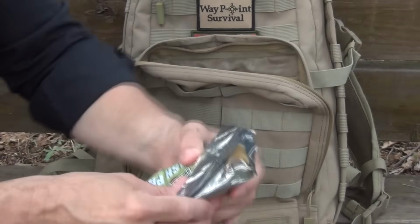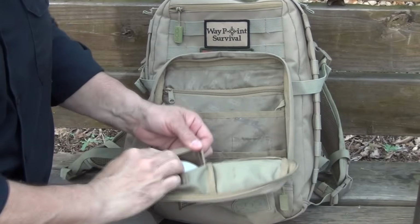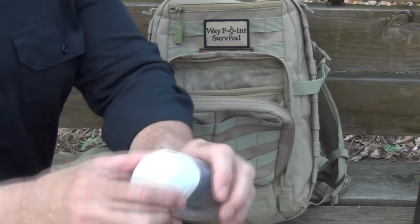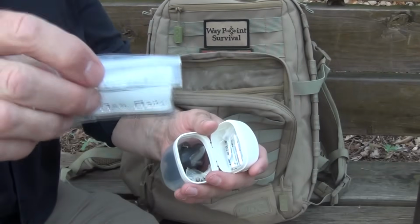So this is a really nice, very compact and very lightweight first aid kit that I like to carry in a kit like this. In the next outside pocket right here, I have a large Tic Tac bottle, and inside this Tic Tac bottle I have a headlamp and extra batteries. I carry them in Ziplocs.